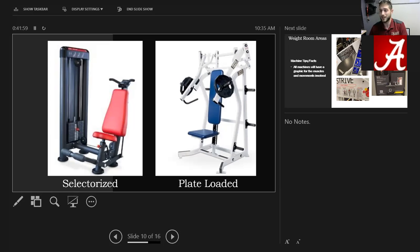For most people, the plate loaded is a bit less convenient. You've got to go find plates, pick them up, put them on there. You know, I mentioned earlier that they're all pretty close together. And the reason being is that you take all the plates from one area. So there's usually one or two trees where all the plates are on. You pick it up, move to your machine, and so on and so forth. But honestly, there's not a big difference in these machines. It just comes down to preference.